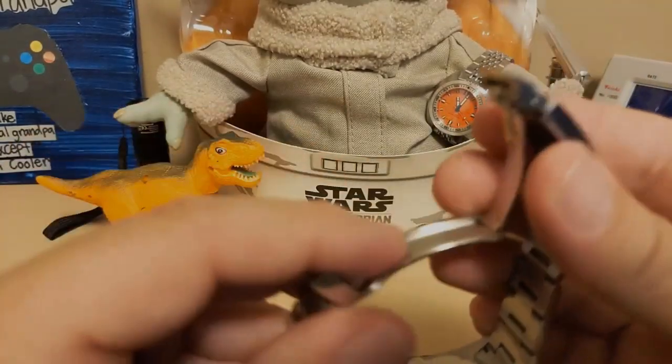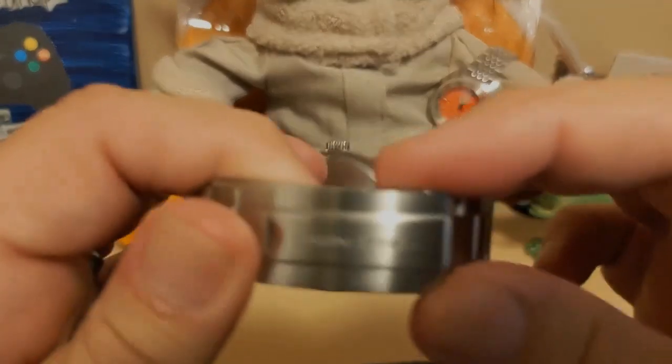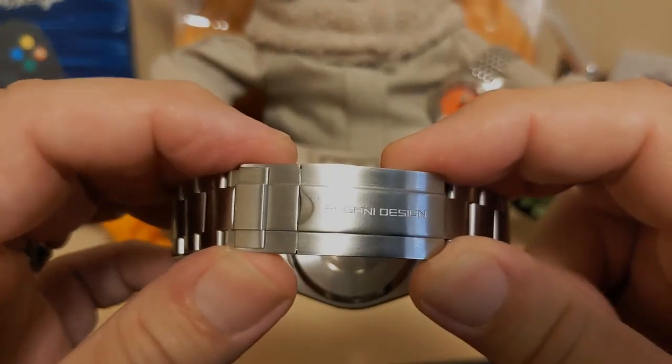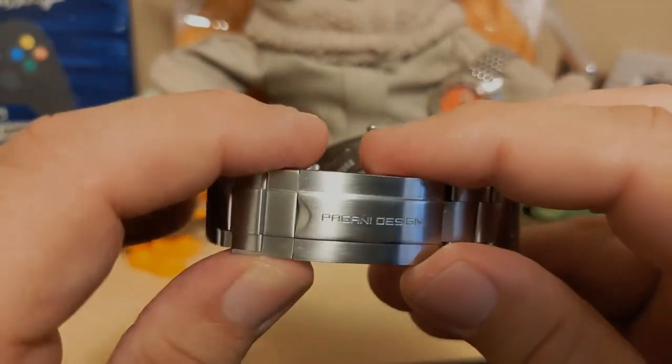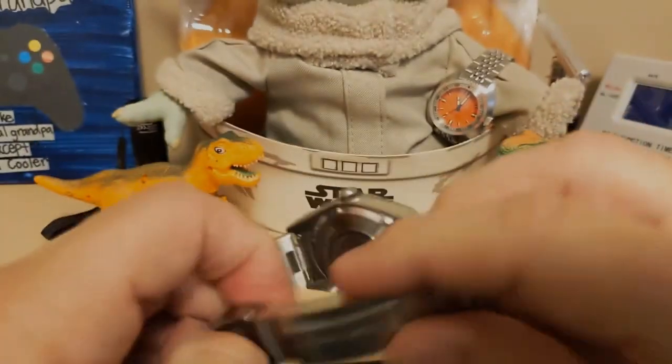And then it has an oyster style clasp. Once again, I'm not a huge fan of the oyster style clasp, but if it's a Rolex homage, I give it a pass, because they want it to look like a Rolex. And Pagani Design does sign theirs.